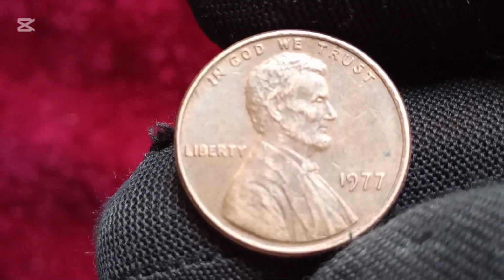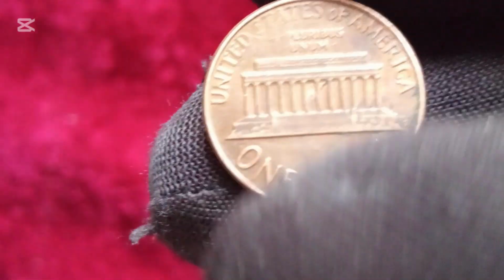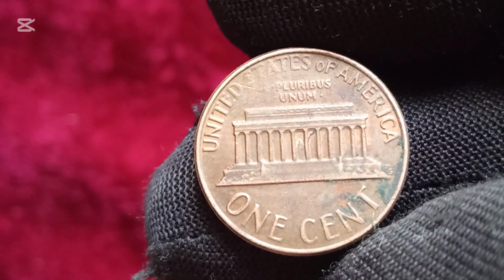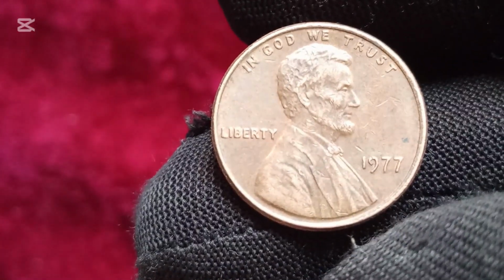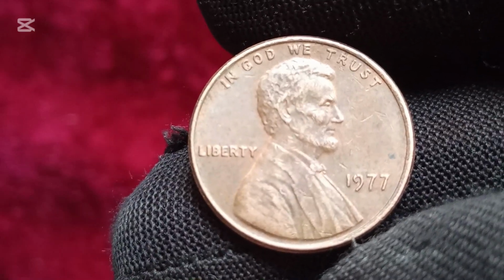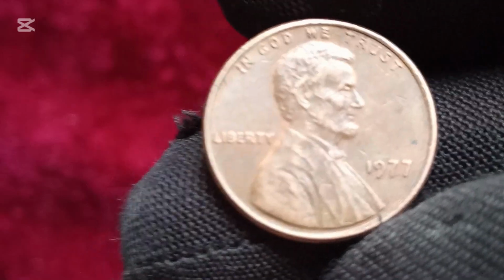Now, let's talk about how much these coins are worth today. A regular 1977 Lincoln penny in circulated condition is worth about 2 to 5 cents due to its copper content. However, uncirculated examples in mint state can fetch anywhere from $1 to $15, depending on the grade. If you have a 1977 penny in MS-65 or higher, it can be worth $50 to $100 or more.